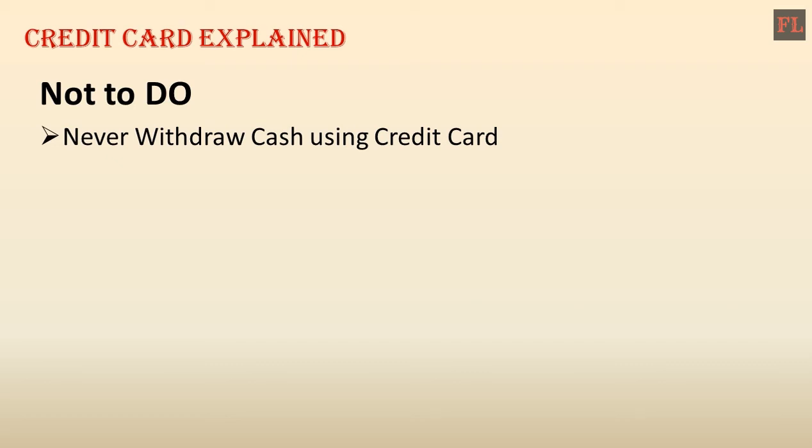The reason behind not withdrawing cash using a credit card is that you will have to pay a penalty, which can range from anything between rupees 300 to 10% of the cash withdrawn using credit cards. Credit cards are designed to be used to purchase goods and not to withdraw cash. So avoid withdrawing cash using a credit card in any of the ATM machines in order to avoid penalties.